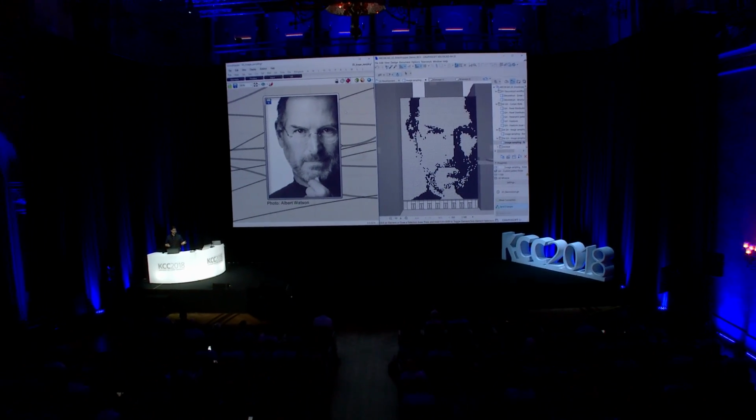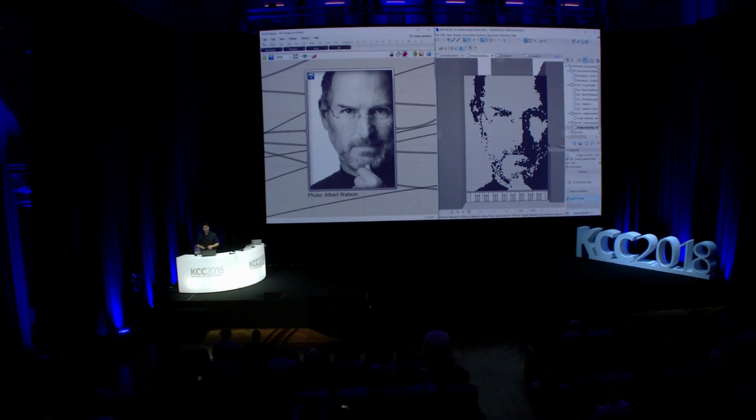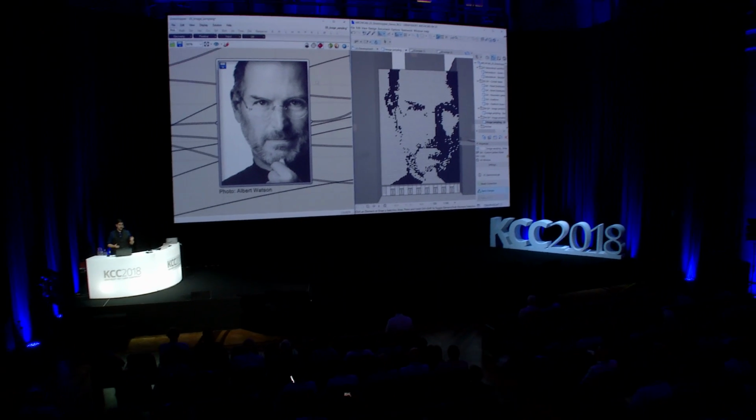Now, I hope I could prove to you how powerful and strong this connection between the two software is. And I'm sure it's very useful not just for high-profile architectural practices, but every architect can value its true potential. Thank you, and back to Ákos.